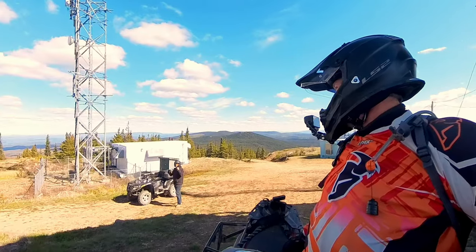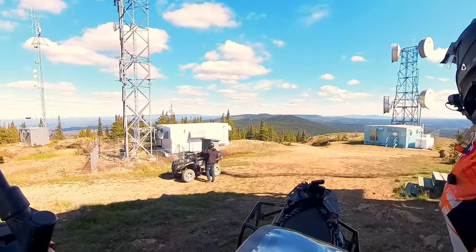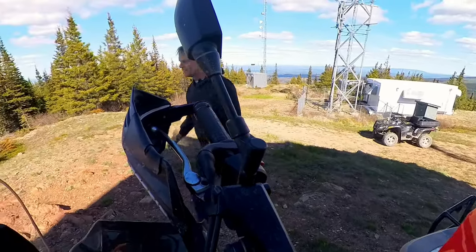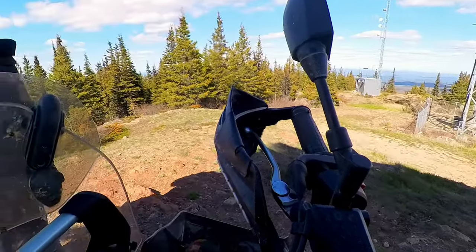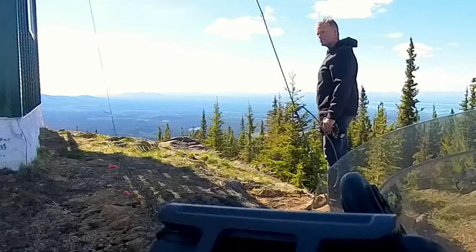Buddy, have fun. I mean, that's pretty fabulous. Yeah, we love fire towers. Look at all those freaking lakes. Yeah, look at all the lakes. Oh, yeah. It has been so long since I've been up here.